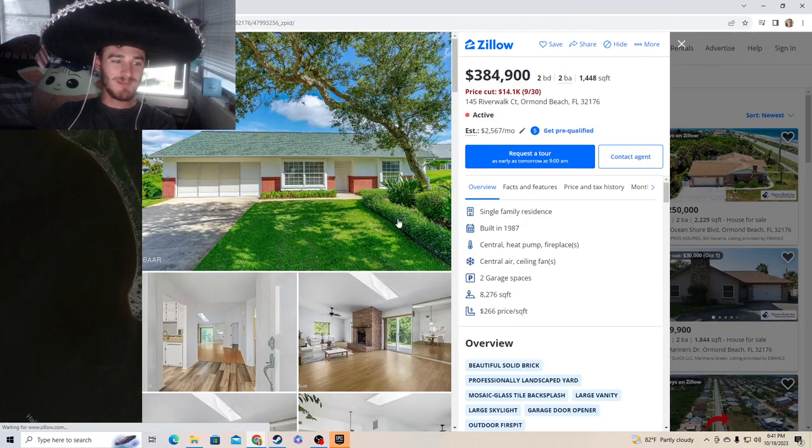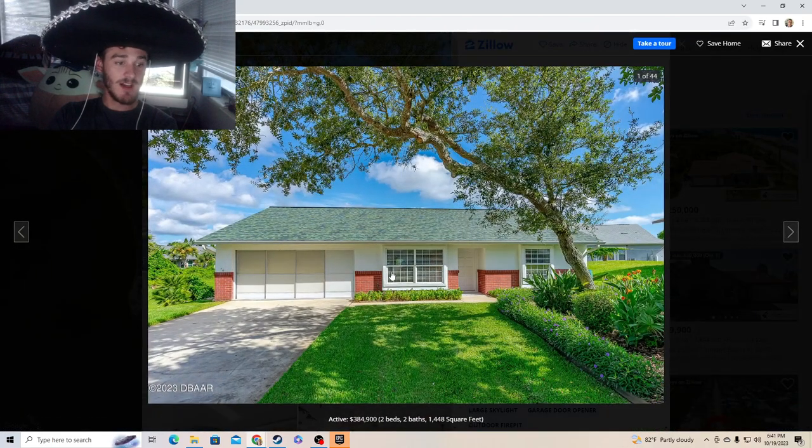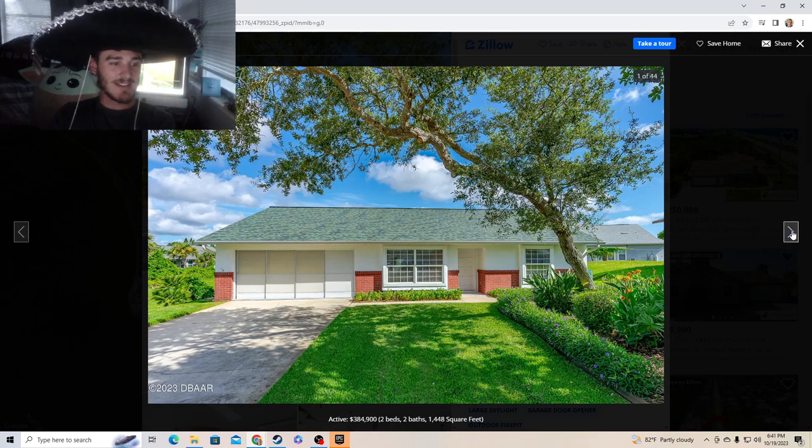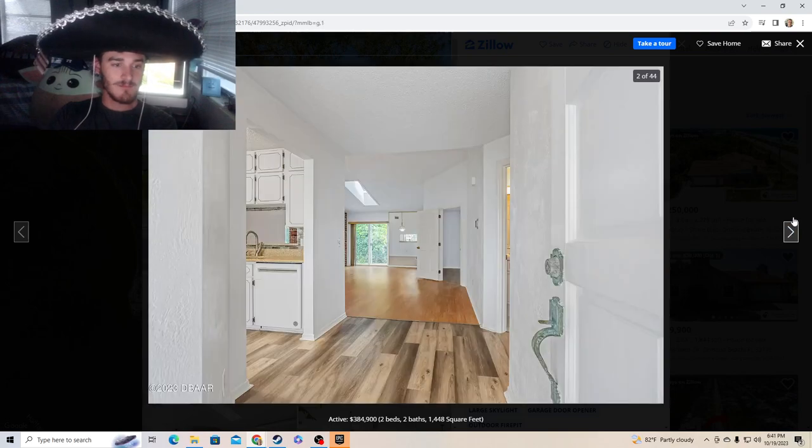Now we're getting some cheaper cribs here. This is still a good crib. This is 87. I like this a lot. I don't know why. It's just very cute and like cozy. The bushes are perfectly cut. It's not too fancy. It's just you're living in a crib in Florida. They got the brick two-tone accent.